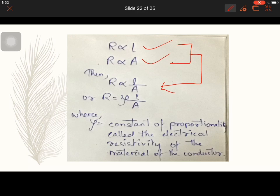So the proportionality sign we replace by a new proportionality constant, rho. What are the three factors that the resistance of a metallic conductor depends on? It depends on the length of the conductor, the area of the conductor, and the third is the nature of the conductor. To account for the nature of the conductor we have this constant of proportionality, which is known as electrical resistivity.